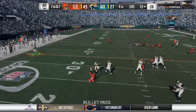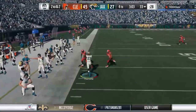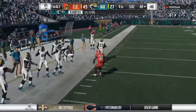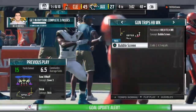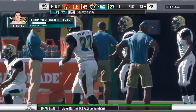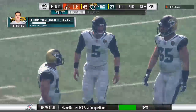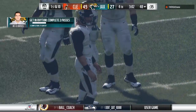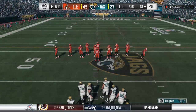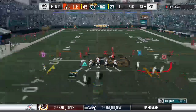Here's Bortles to throw. Dumps it off to Fournette. And he'll be out of bounds up past the 45. That one a pickup of 15 for Jacksonville. Clock management definitely critical here if they want to get back in this game. Absolutely agreed. They have to up the tempo in this case, down a couple of scores. Want to make sure they have a chance to win this ball game.